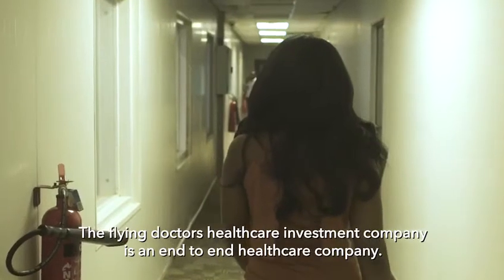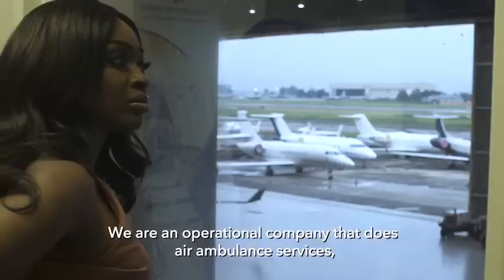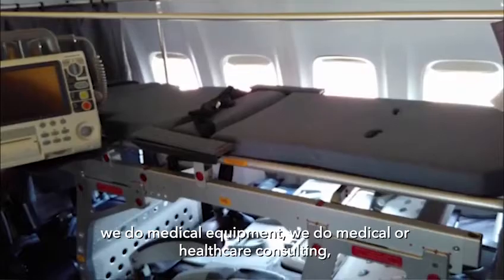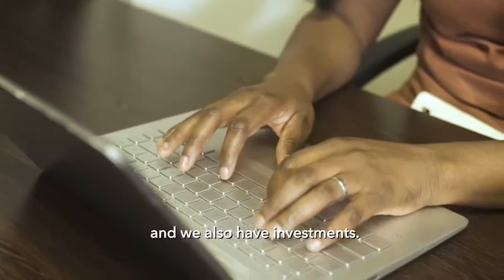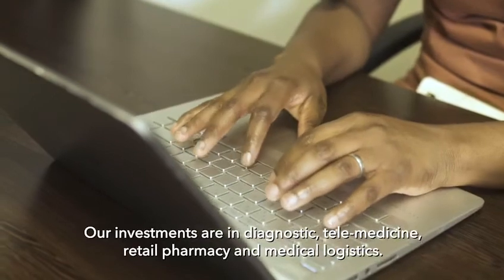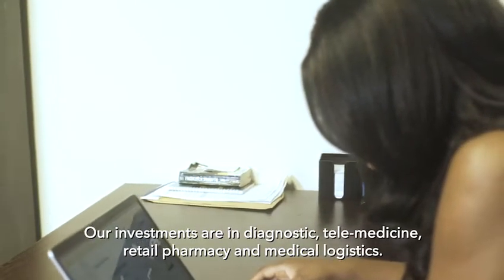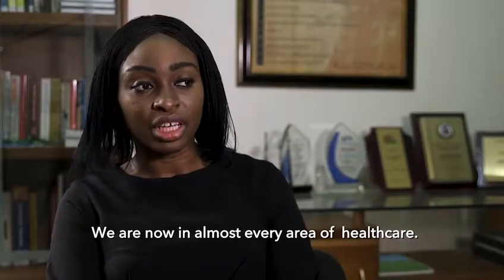The Flying Doctors Healthcare Investment Company is an end-to-end healthcare company. We have an operational company that does air ambulance services, medical equipment, and medical or healthcare consulting, and we also have investments. Our investments are in diagnostics, telemedicine, retail pharmacy, and medical logistics. We're now in almost every area of healthcare.